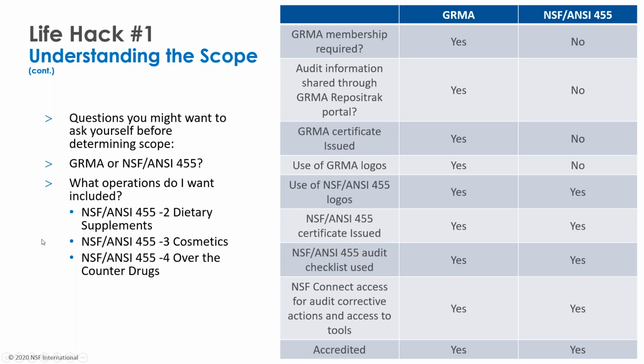Questions you may want to ask yourself first is really, do I need a GRMA or just an NSF ANSI 455 audit? There are a lot of similarities here, but there are some important differences. One key difference is that GRMA membership is required for any audit that's performed under that scheme. But the benefit of that is that those audits can then be shared with retailers and accepted by those retailers as well. So it has a lot of strong return for those of you that are working with retailers or producing products for retailers. Another benefit too is that you're going to have the ability to leverage those GRMA logos.